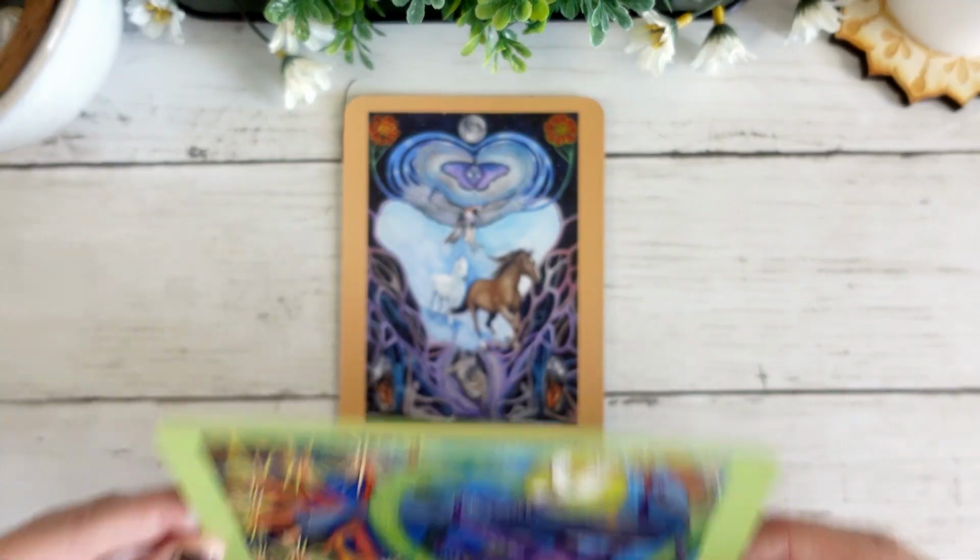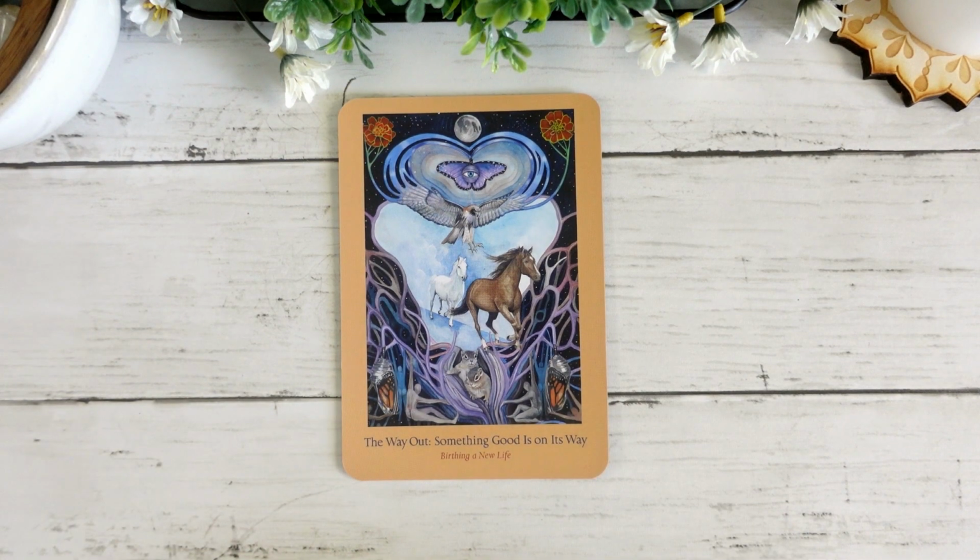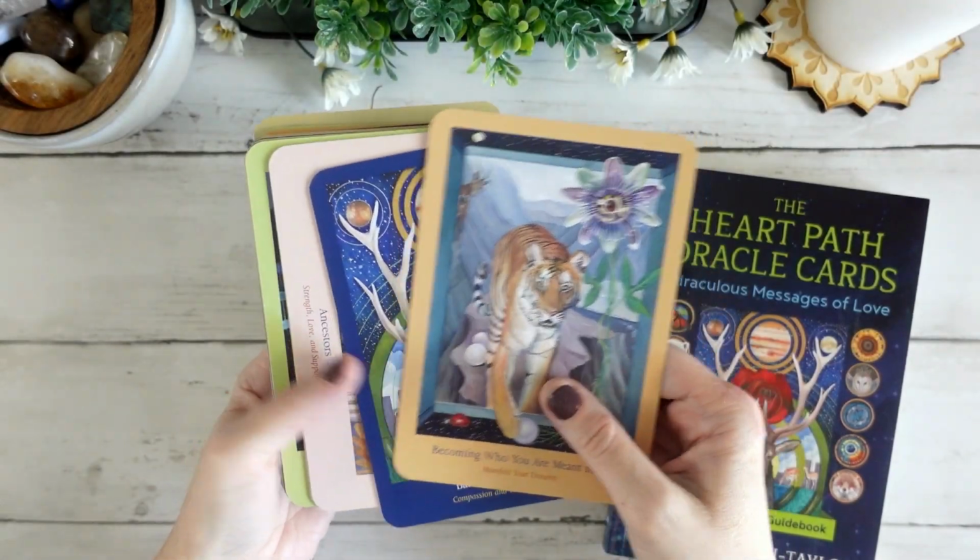There's a whale. I just had to point that out. And finally, we have the way out. Something good is on its way, birthing a new life. So gorgeous artwork in this deck.